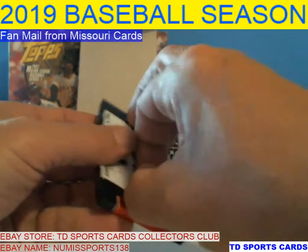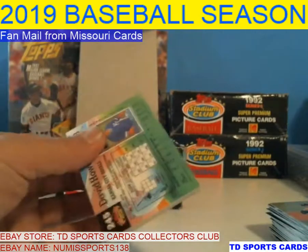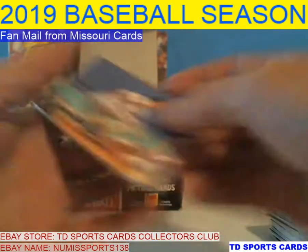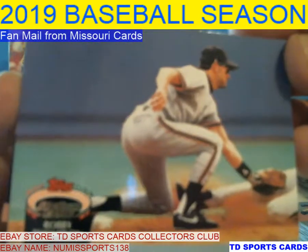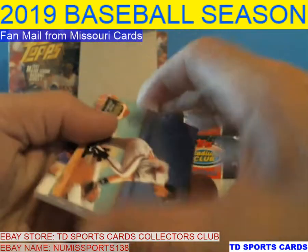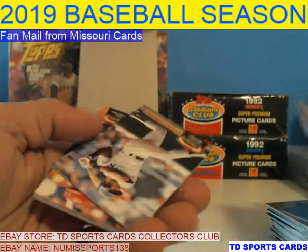And so you had your junk wax in the late 80s and early 90s. This is kind of one of the junk wax ones. But I like the card because even then they were great pictures. I mean, you just look at that. Bobby Thompson. It's just a great picture. And they still do them. Stadium Club, that's one of the things they are known for. Okay. Got Gerard Clark.